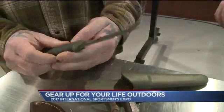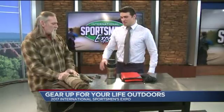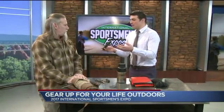Well, and I've seen it happen too. The kids are using the open knife and it'll flick back onto their finger or something like that if it's not locked in. A little danger there. So the fixed blade, it's a little bit bigger, a little bit more rigid, but it's safer in a way.